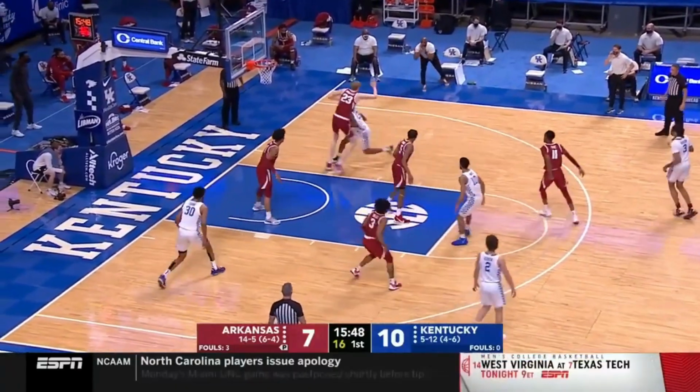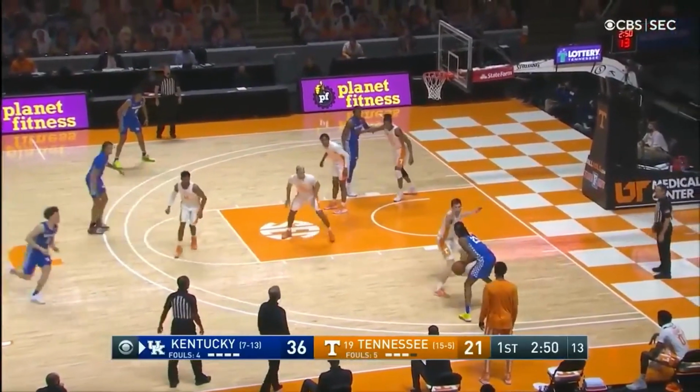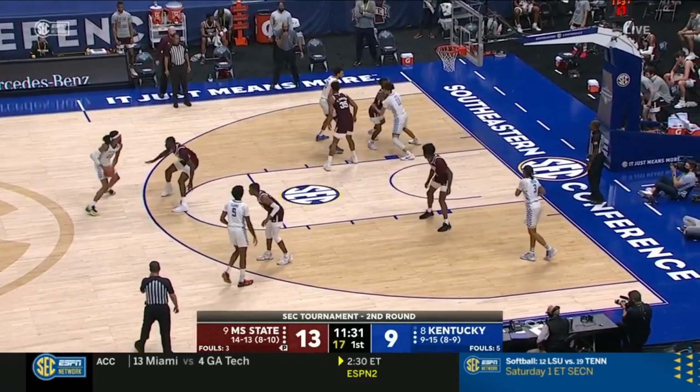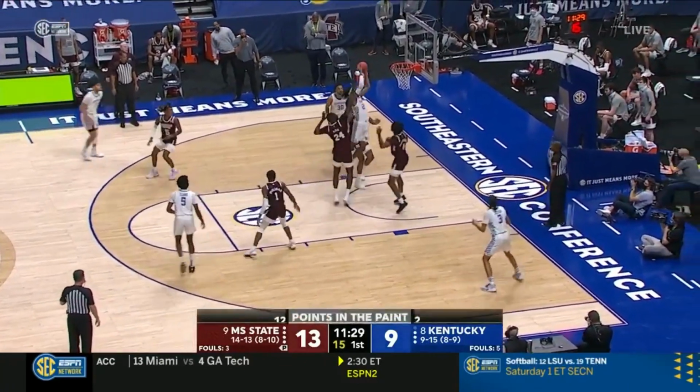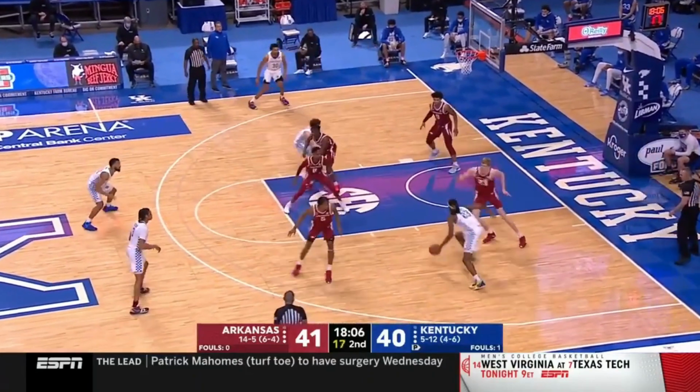Another thing that Jackson has shown is an ability to inflict damage on quick moves out of face-ups. He cannot really put the ball on the floor for long periods of time, but Jackson is such a quick twitch athlete that he can attack off of just one dribble. He uses this dribble to gain momentum, and his first step is enough to take him all the way to the basket.